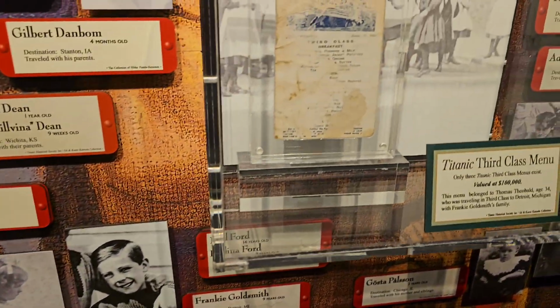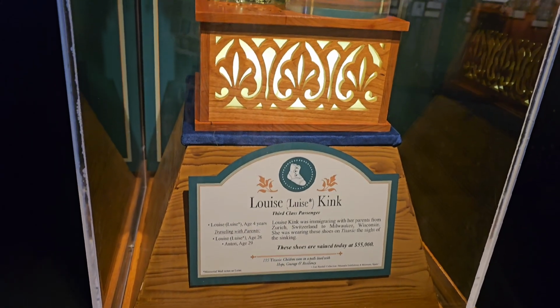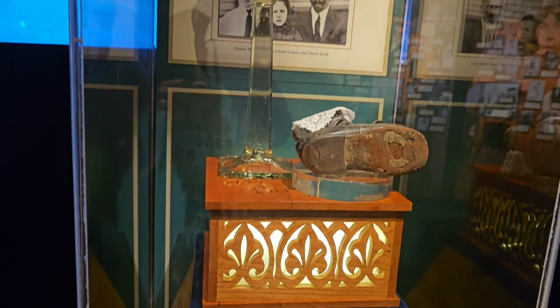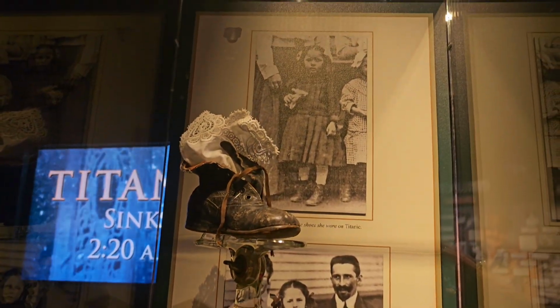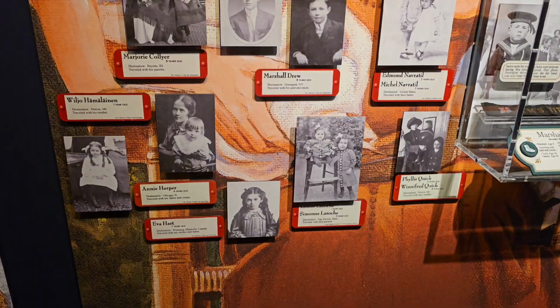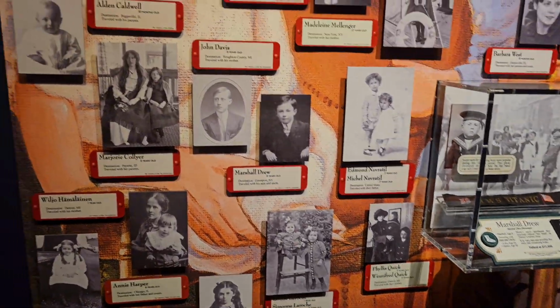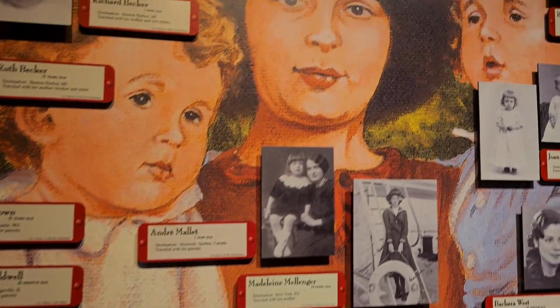If I were a passenger on this ship, more than likely I would have been a third-class passenger, if I could have ever had a ticket to even get on the ship. But it's kind of crazy all the different things that were brought up from the ship. And even if you were a third-class passenger or a first-class passenger, all the artifacts from all the different people and walks of life are still precious to all of us to this very day.